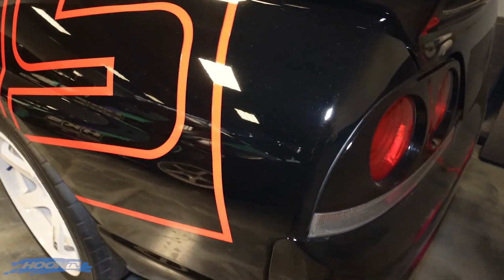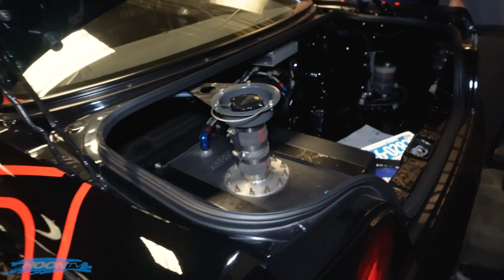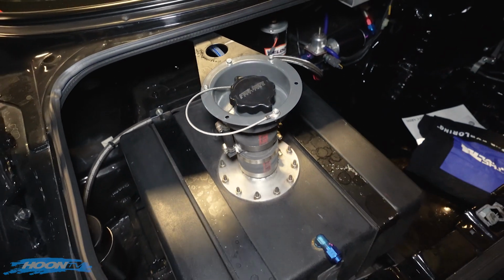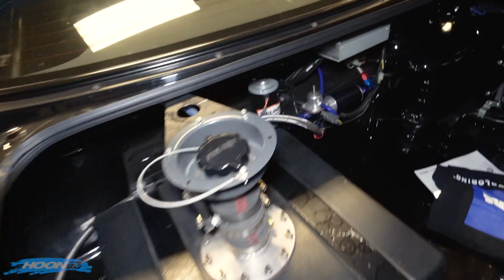I can show you the fuel system here in the trunk. So just a really basic setup here. Fuel systems on this side to offset the driver weight for good weight distribution. An enormous Weldon pump that probably is a little bit overkill.